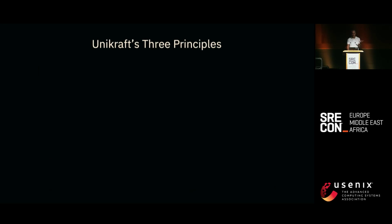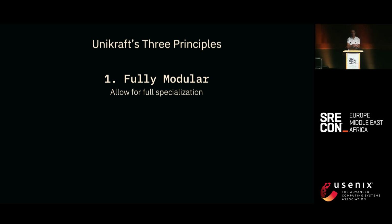Okay, so Unikraft has 3 basic principles. The first one is that it's fully modular, and this allows for specialization. Everything in Unikraft is a library, so memory allocators, whatever it may be, you can sort of plug and play them based on what the application actually needs.